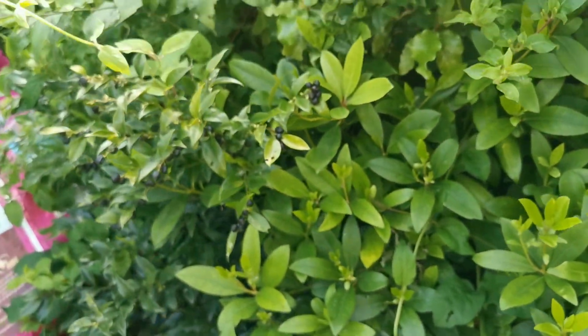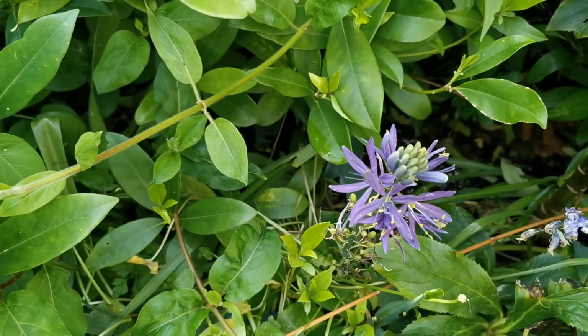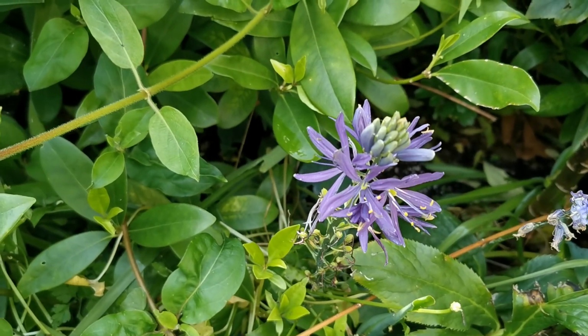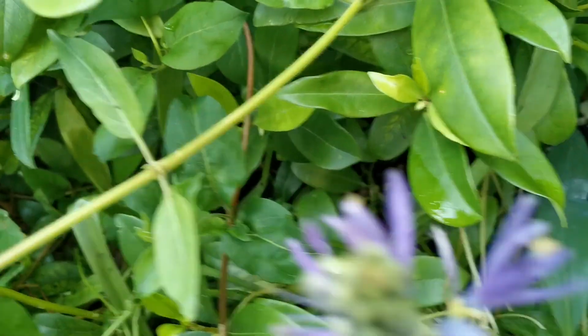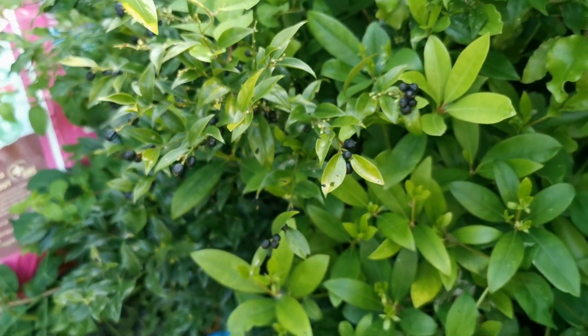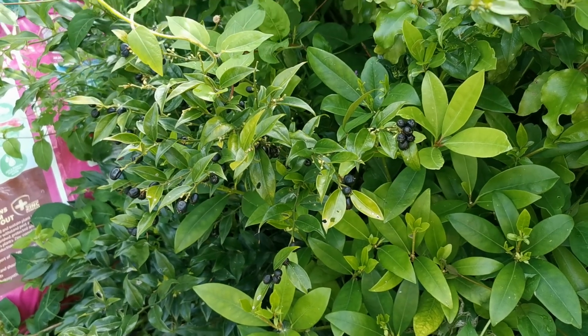And then in the end we have a camassia. I have a few camassia as well, like Cliniae. They have beautiful purple flowers, loved by pollinators, but really I can't detect any scent. And one of the plants I love the most for fragrance but blooms only in winter are the Sarcococcas.